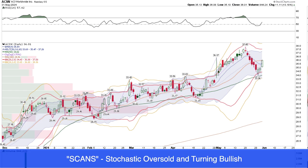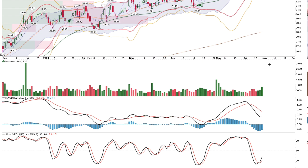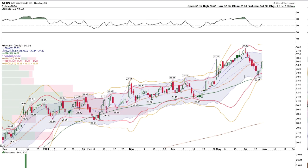ACIW, related to electronic payments and financials. This one, nice bounce off the lower Bollinger Band on Wednesday, following through Thursday, Friday on above average volume. Stochastics and MACD turning. This is from a stochastics oversold and turning scan that identifies stocks that are oversold. Look for ACIW Worldwide payments to continue. RSI rising. Looking for a retest of the highs on this relatively inexpensive financial-related name this week.